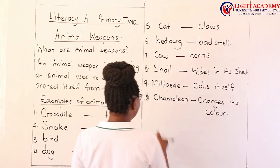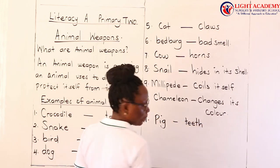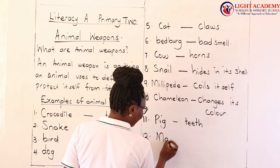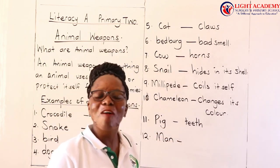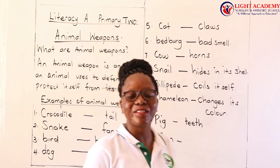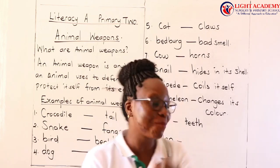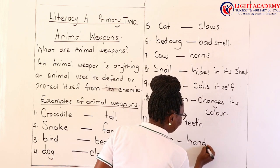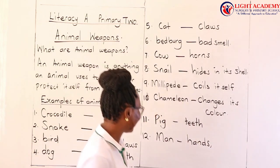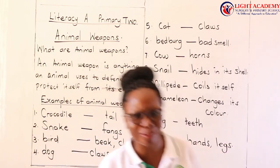Then we have a pig. A pig also uses its teeth. Then lastly, I can say we have man. Me and you. How do we protect ourselves? How do we defend ourselves in case of danger? For example, if someone comes and wants to fight me, what will I use? I will use my hands and try to box. So, number one, I will use the hands. Or when you come and maybe you want to kick me, what will I use? I will use my legs.